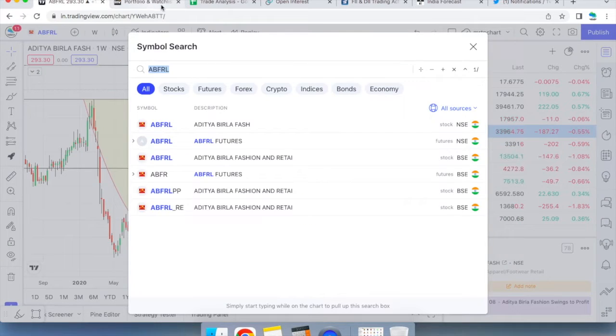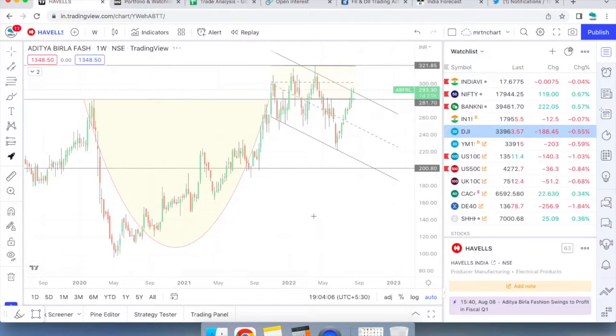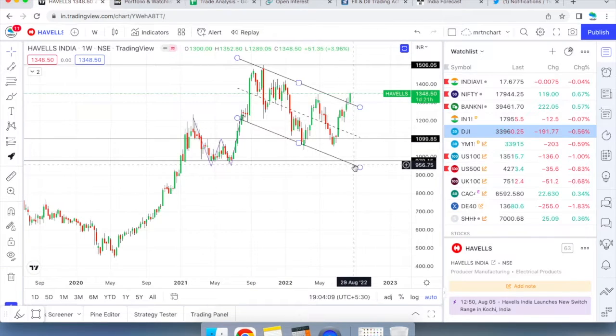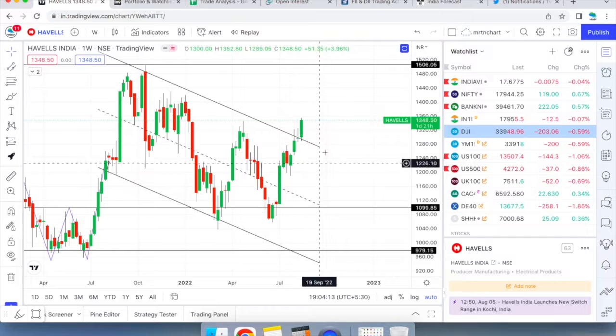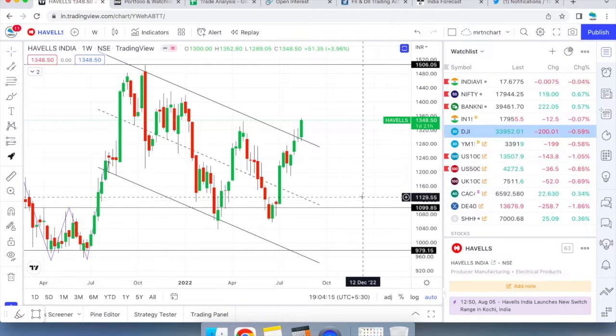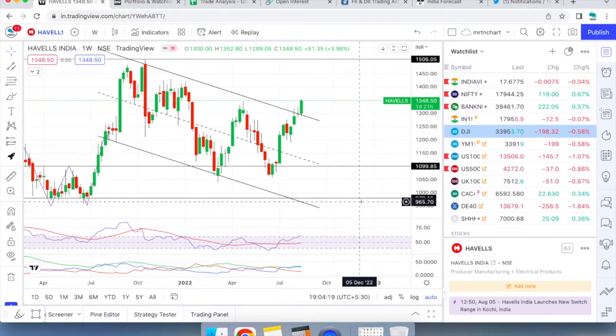The other one was Havells. Even that is showing a good pattern chart-wise. There's a trend line breakout with a solid wide range candle breaking out. Momentum is bullish, trend is also bullish. ADX and other indicators, both indicators are bullish.